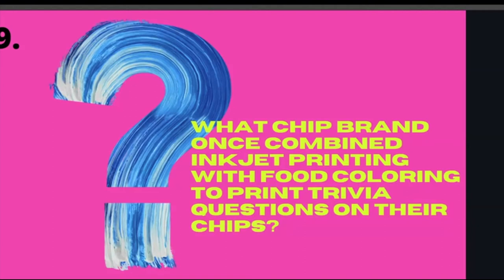Number nine, what chip brand once combined inkjet printing with food coloring to print trivia questions much like the ones you're now engaging in at Third Thursday on their chips? What chip brand once combined inkjet printing with food coloring to print trivia questions on their chips? And the answers have started coming in. Ooh, and people, I guess, were into this fad and buying these chips at this time because we got some right answers coming over.